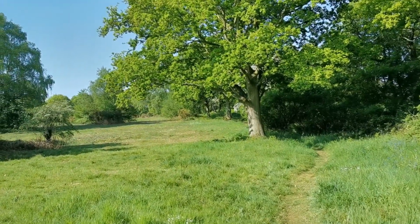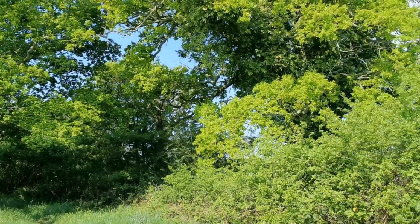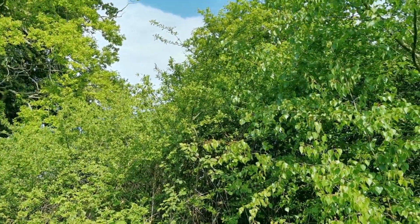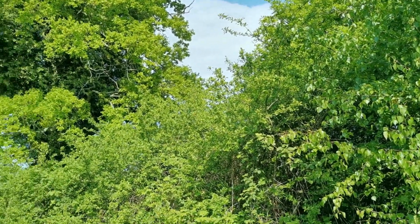Beautiful mature oaks. Got squirrels running up that tree. Can hear another squirrel just chattering in the background.